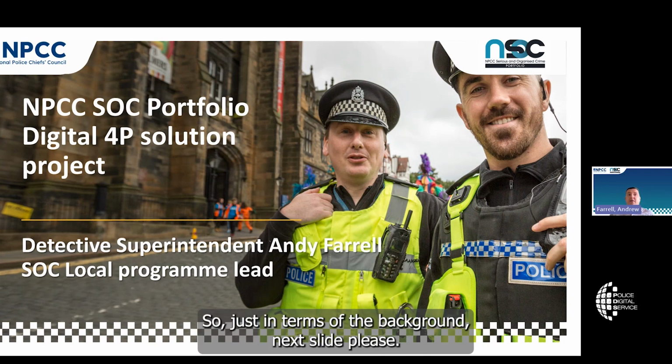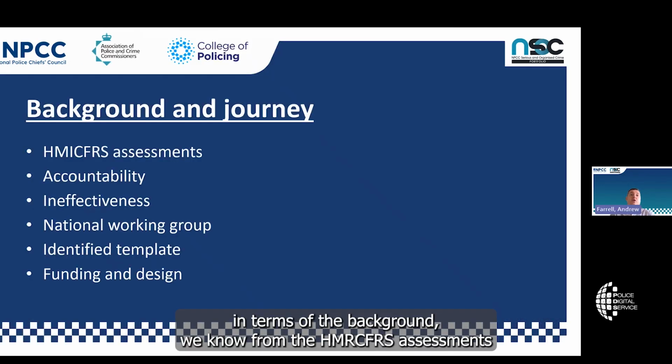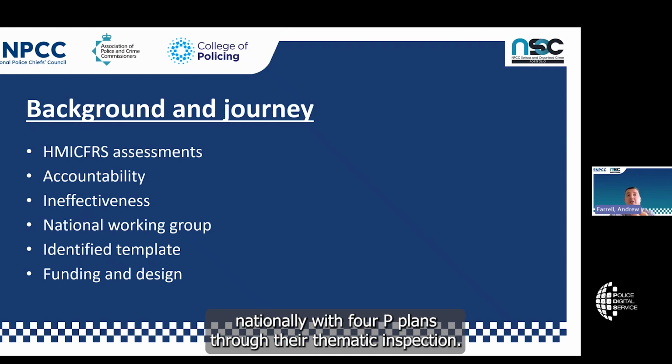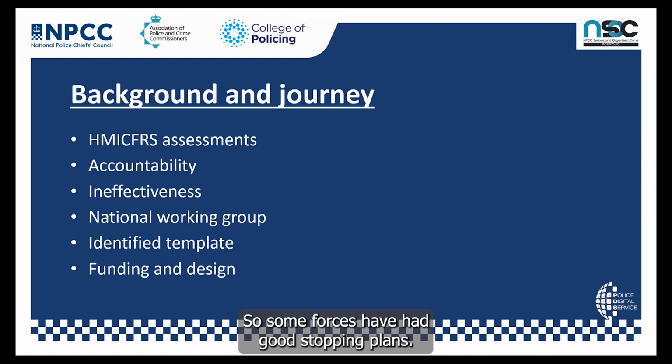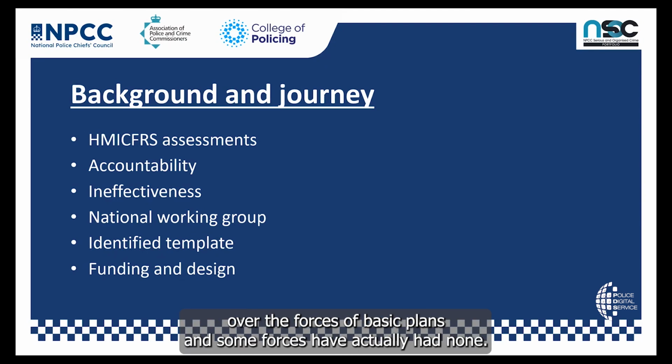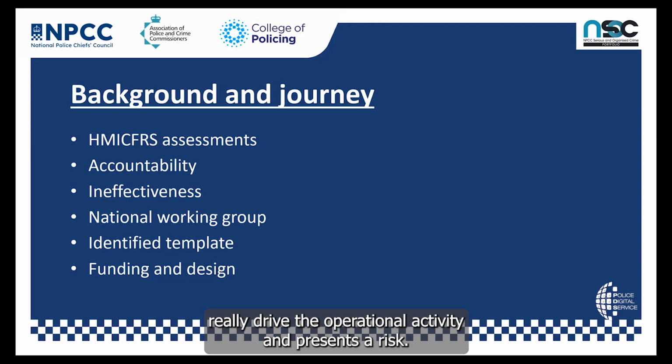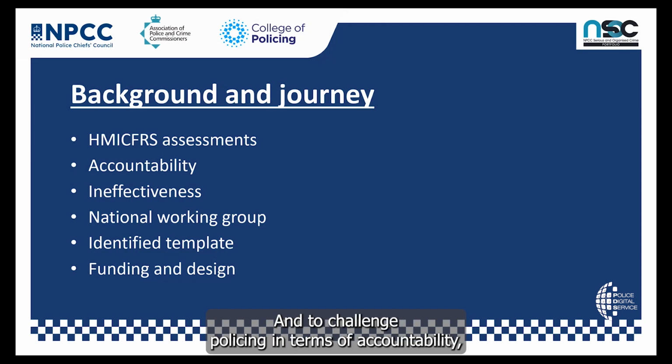So just in terms of the background, we know from the HMICFRS assessments that they have identified inconsistency across policing nationally with 4P plans through their thematic inspections. Some forces have had good 4P plans, other forces have had basic plans, and some forces have actually had no plans in place themselves. And there is evidence of effectively cut and paste, which obviously isn't bespoke and doesn't really drive operational activity, and presents a risk and a challenge for policing.